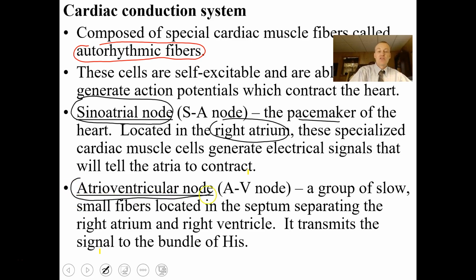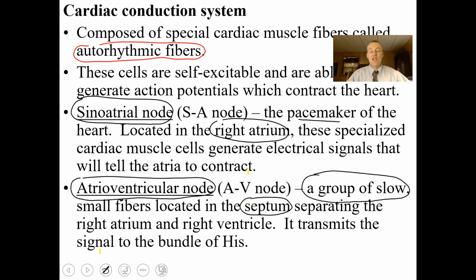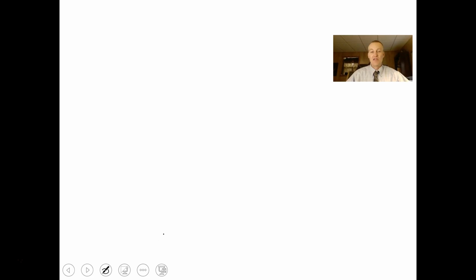Next part of the electrical conducting system, or the cardiac conducting system, is the atrioventricular node or AV node. These fibers are actually small, and they're slow, and they're located in the septum that separates the atrial tissue from the ventricle tissue. It transmits the signal to the next part of the cardiac conducting system called the bundle of His.